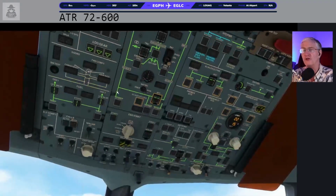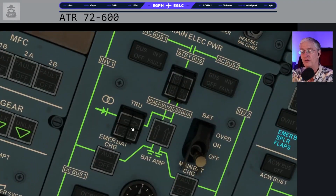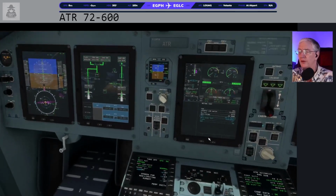We got to turn on the true system. And that's this button right here. It is guarded. So what you do is click the guard, turn it on, and then you're done. It will automatically re-guard itself like that. So the true is set.